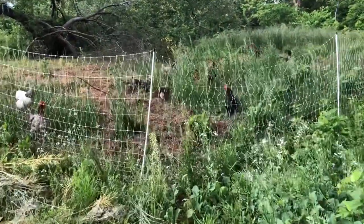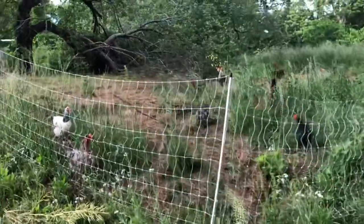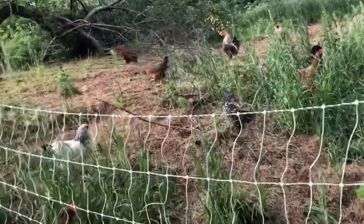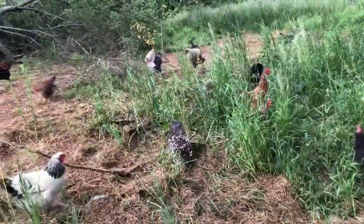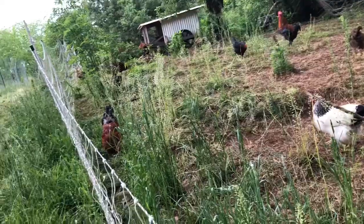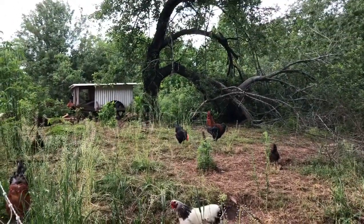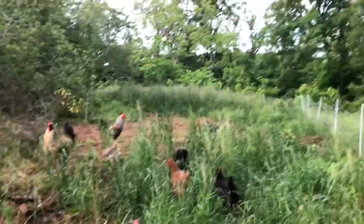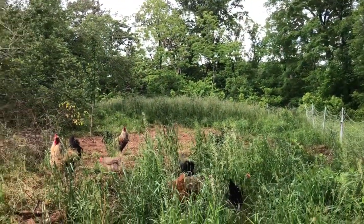Hi, ladies and gentlemen. These are the devils getting ready to move. They came into this paddock here on April 15th, so it'll be 30 days tomorrow, and I'm trying to do this on a 30-day rotation. As you can see, they still have a ton in here to eat. Plenty of greens. It's like they barely touched the back there.